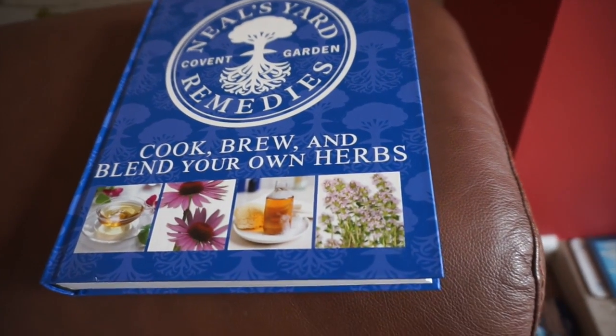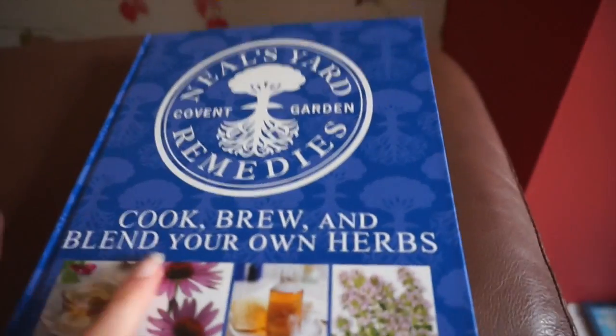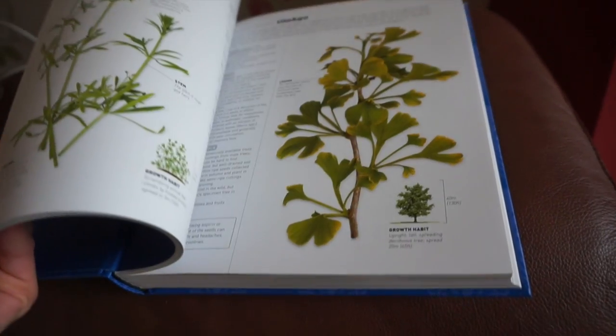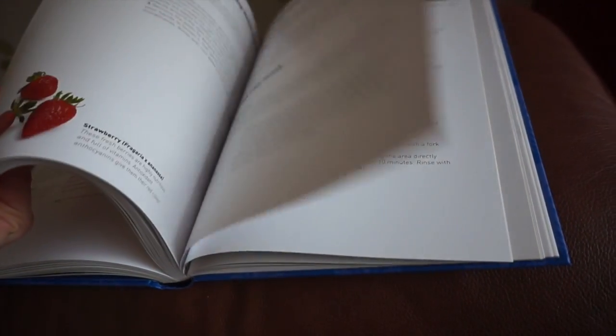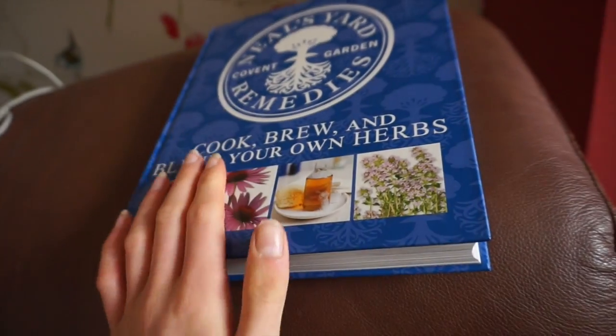So HomeSense always have loads of my style of books, things I like to read. We actually picked up this Neil's Yard Remedies. It's got a lot of foodie recipes. It actually tells you about identifying different plants, which I thought would be good for the guinea pigs and rabbits. So that's going to really help me out with that, and also I might try some of these things out. But there's all sorts of different recipes, and what else? Making your own natural products again, bath bombs, face masks, all sorts. So that's another really good book.